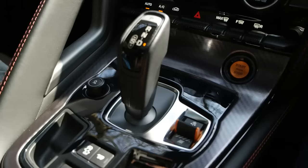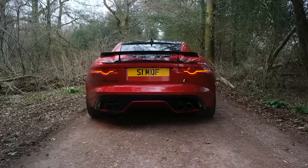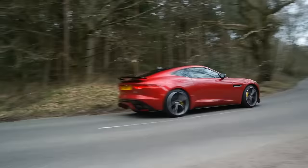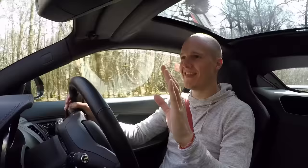However, we are now on some country A roads, which means it's time to engage dynamic mode. Is a completely different creature.